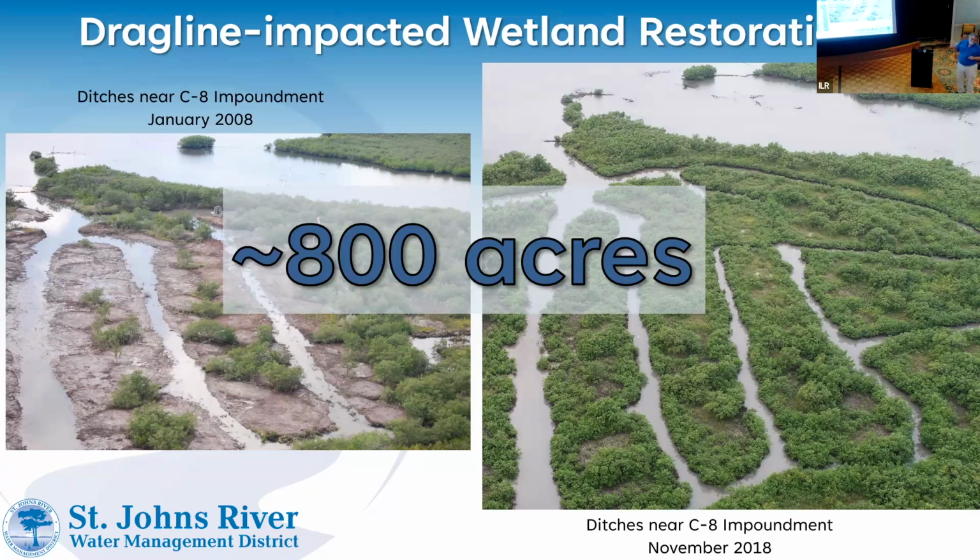And this is, I think, our average project cost per acre. For this 800 acres, it is about $4,500 an acre for the restoration. So it's maybe $15,000 or $16,000 per acre returned to salt marsh. So substantially less expensive than the dredge spoil removal.